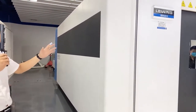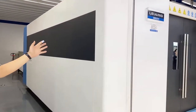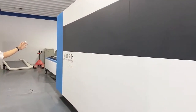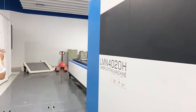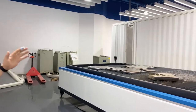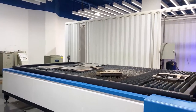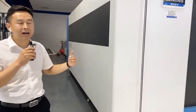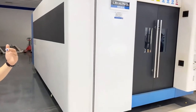Our H model machine, you can say it is a full cover protection and double working table fiber laser cutting machine. The laser power can be equipped from 1 kilowatt to 36 kilowatts, and the equipment is available in 3 meters by 1.5 meters, 4 meters by 2 meters, 6 meters by 2 meters, and even longer and wider, 8 meters by 2.5 meters.